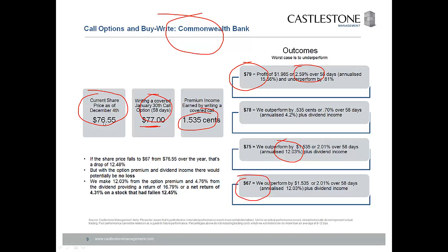So if it declines from $76.55 to $67, it's quite a decline, 12%. What would our fund have achieved? Well, the value of that holding would have gone down, no question, because it's a long only unleveraged exposure to that particular stock, being Commonwealth Bank. But we would have received the $1.535 in premium income in that 58-day period, and therefore we would have got an annualized outperformance of 12%. Plus, of course, we get the dividend income. So in effect, the decline in the stock is offset by the premium income and the dividend income that comes into the portfolio. And that's what we try and do.